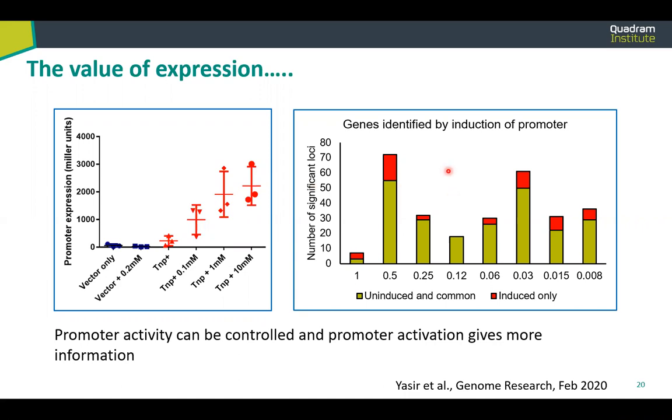But the graph on the right here is telling us that when we run these experiments, we run the libraries with or without the presence of the inducer. And it tells us how many targets we identified when we didn't have the inducer present versus when we did, at a whole bunch of different concentrations. On average, we get about 20% more targets by including this ability to change gene expression. So our ability to not just knock genes out, but to alter their gene expression means that we're getting about 20% more information on average than we would have done just by trying to disrupt the genome.